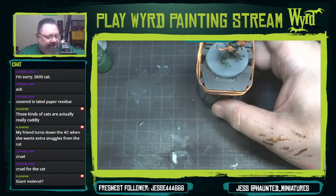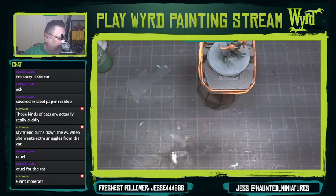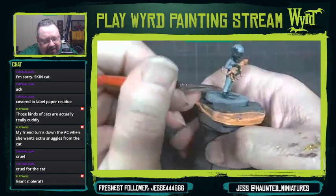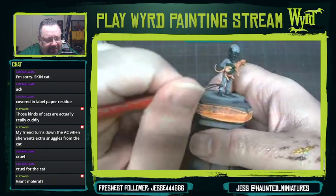Okay, so let's get some intermediate blue down here. We're going to do this on basically his uniform, his lab coat and pants. Now this is not a whole lot different. It's a little different, but it's not crazy different from primer. It's a blue gray, but it is going on there. It is changing the primer a little bit, but not a whole lot.